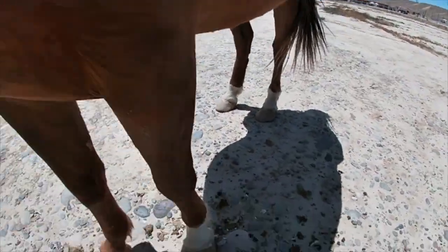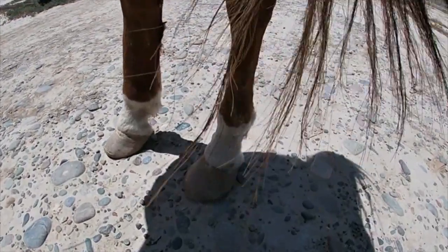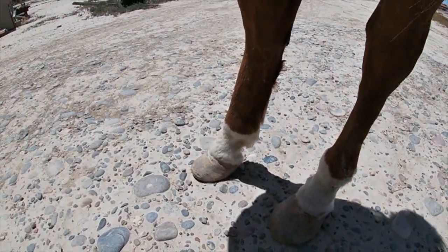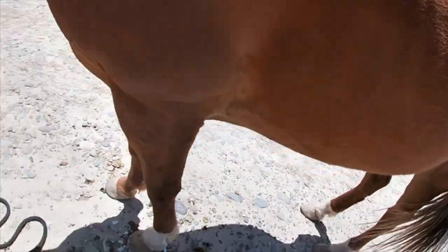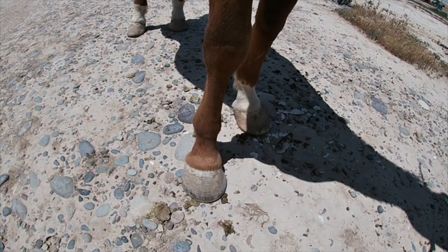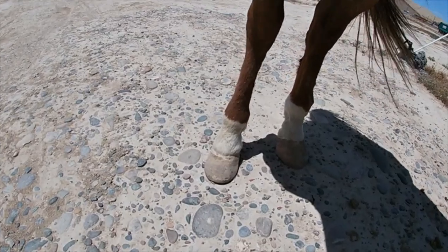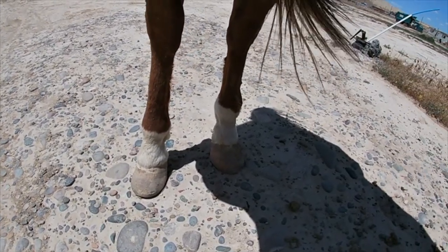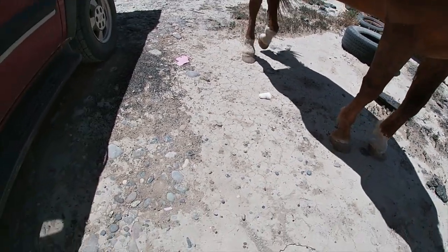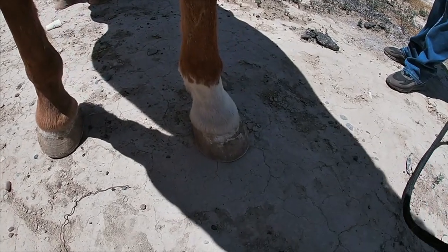Alrighty folks, sorry about this shoddy camera work here. I was trying to hold the horse and video at the same time, and the wind was blowing. This is the before picture here of this mare's feet. We did trim these horses about 6 weeks ago, and here's the after I trimmed them.